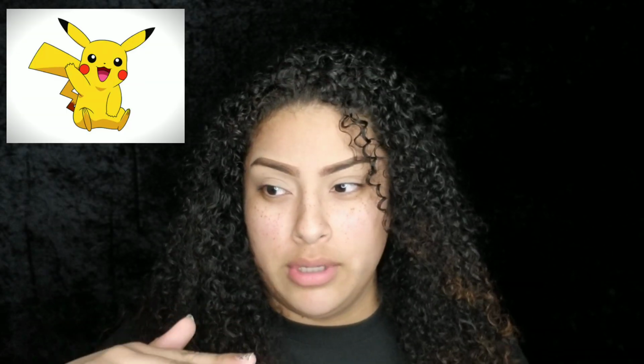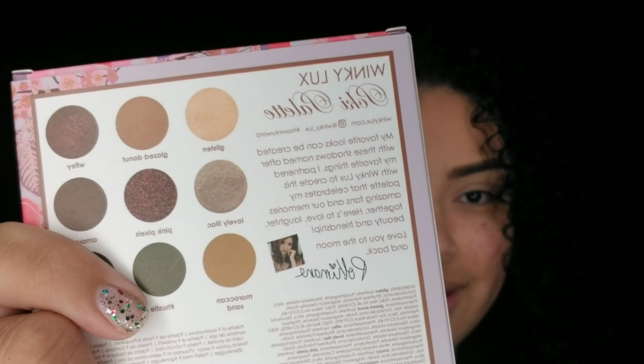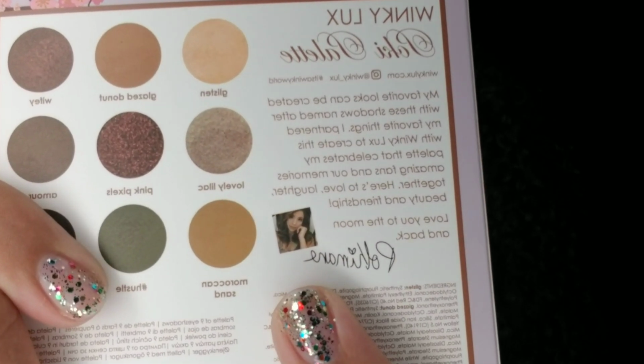Today I had a request to try out this new palette that came out with Winky. If you guys are a gamer or whatever, Pokimane. Okay, Pokimane partnered with Winky. Here's the palette. It's so cute. It's very little. It has 9 colors. Poki Palette. And there's the legendary Pokimane right there.